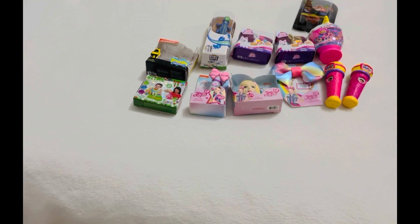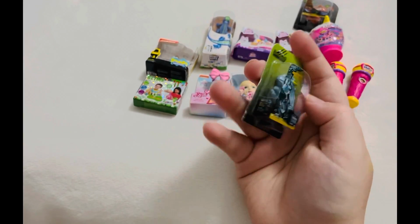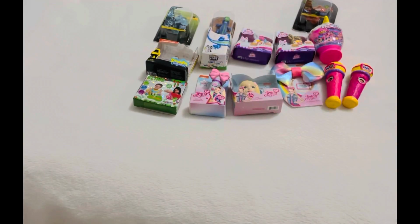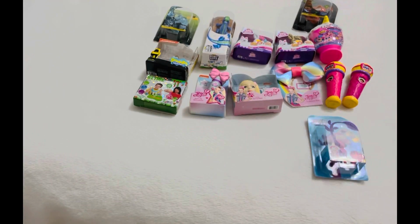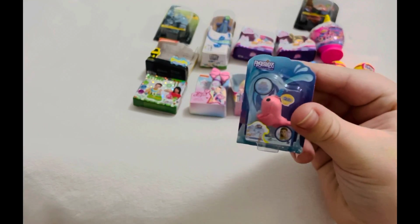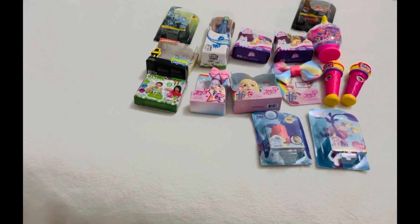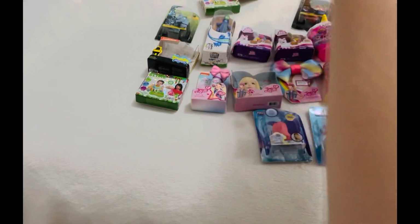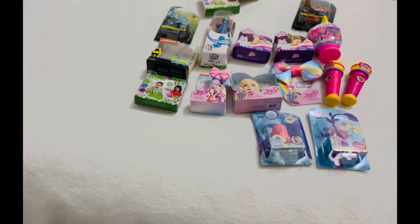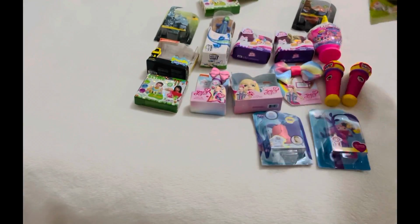That's pretty cool. And I also have a dragon fingerling. And I have a monkey fingerling. Ooh, and I have a narwhal fingerling. And I have two normal slime kits. Put those up there. And I have these. I don't know what they're from, but there's something.